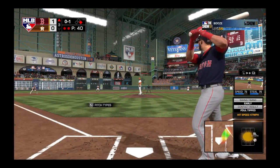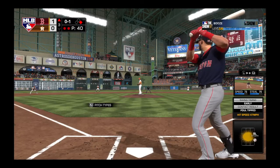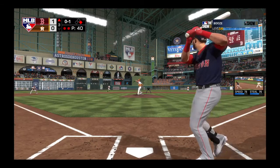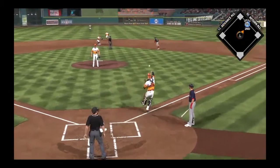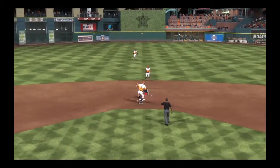Betts is off of first with 2 away. Betts is on the move. Pitch inside the throw. And he'll be tagged out at second.